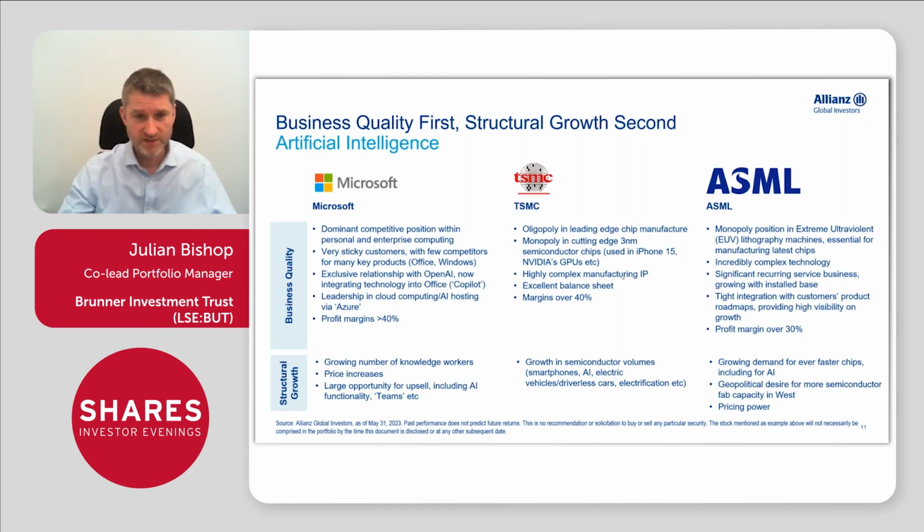So it's an extraordinary business with incredible profits. Great growth there as well: increasing knowledge workers, price increases, and the upsell of optionality, such as AI functionality and Teams, allows them to grow very consistently. They also have leadership in cloud computing, which often hosts AI functions, in their business called Azure. Another thing to be aware of with artificial intelligence is it's very computing intensive. It requires a lot of silicon, a lot of semiconductors. Pretty much all the leading edge semiconductors in the world are made by one company, Taiwan Semiconductor Manufacturing Corporation, and we invest there.